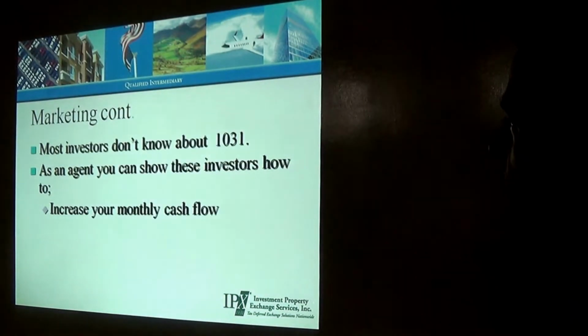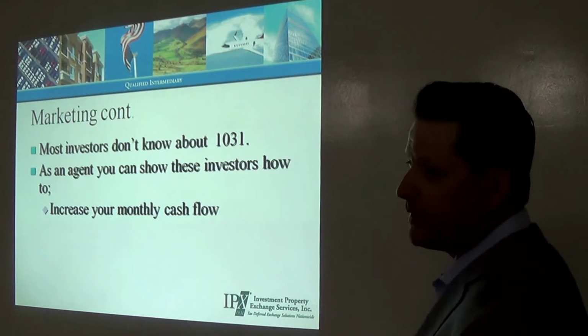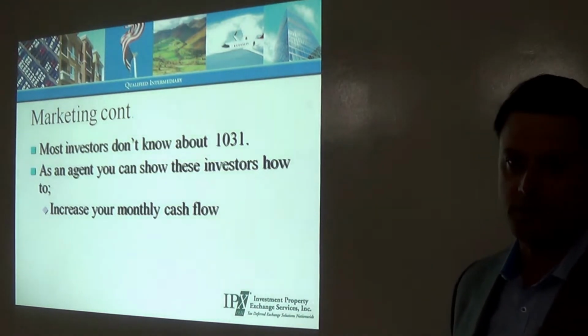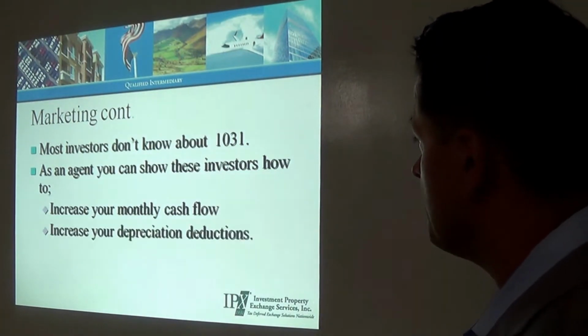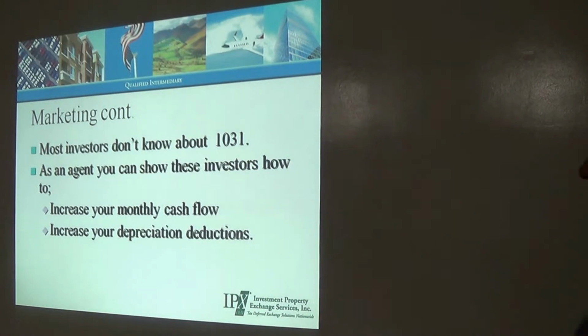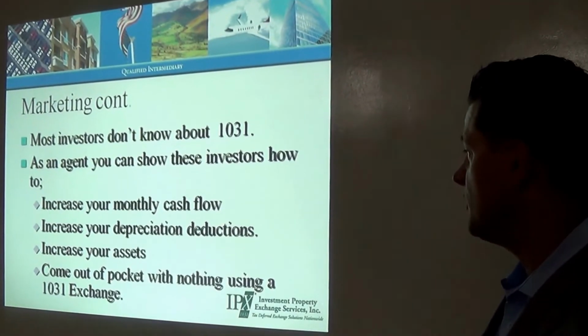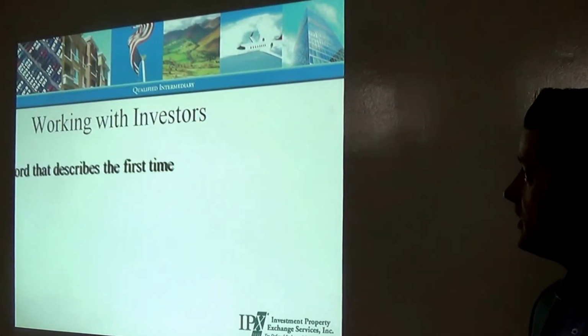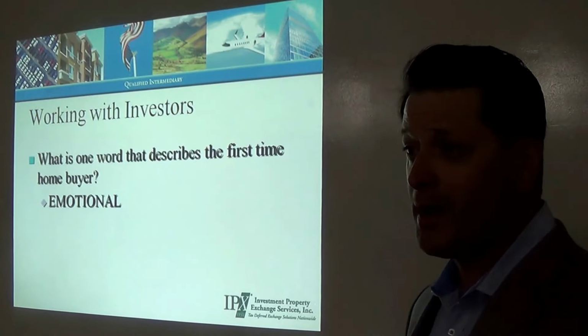So this is just going over, we all know this, my example: that $1 million, and then they can buy $3 million versus $2 million if they didn't do a 1031 exchange. That's just going to increase their monthly cash flow, increase depreciation deductions, increase your assets, and that's all done through a 1031 exchange.